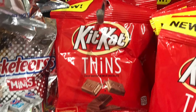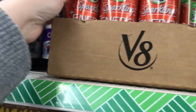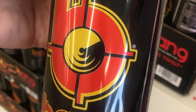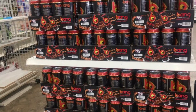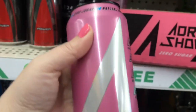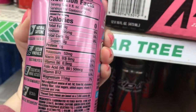And then I came across these V8 sparkling energy drinks in the strawberry kiwi and V8 original. And then look at this. They have Bang energy drinks. This is a steal of a deal. And they have so many stocked. And they have this Adrenaline Shock Smart Energy in a cotton candy flavor. I love the Bang energy drinks and cotton candy. I don't drink those very often though.